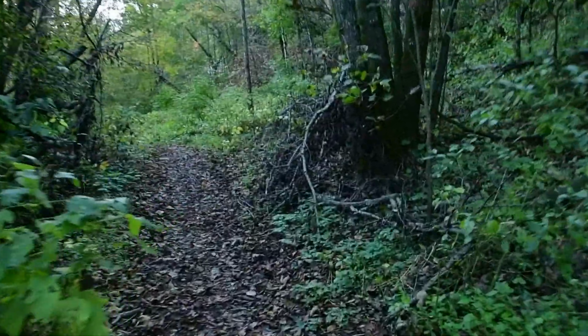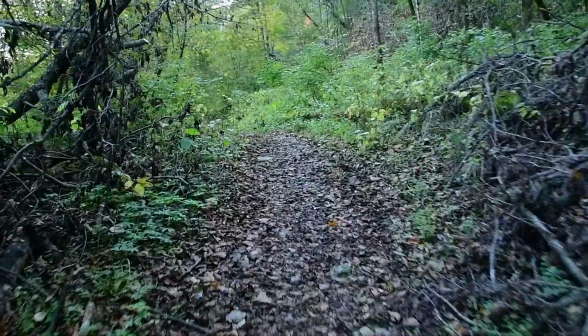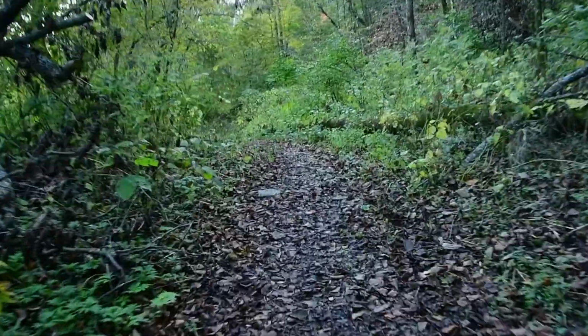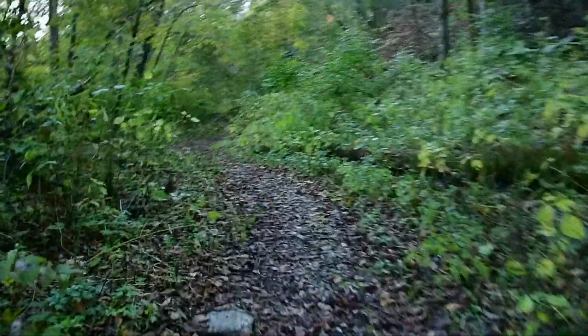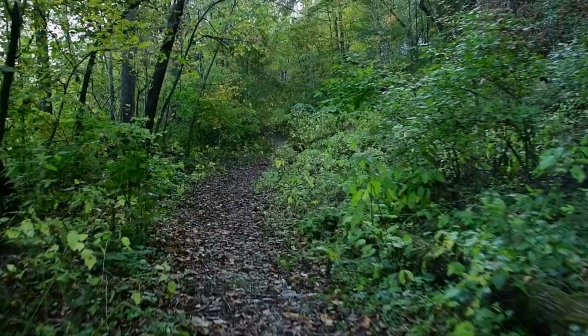Last time I was out here, we found some strange fungus that looked like a clear mold, and I'm hoping to find some of that today. I'm only a day off of when we saw it last year, so maybe I'll find it.